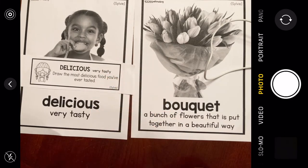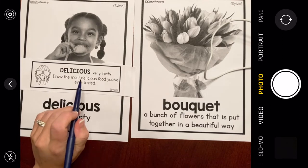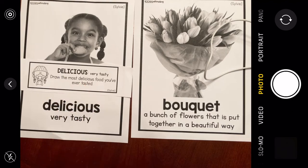The most delicious food? Well, the most delicious food I've ever tasted has to be... You know what? My favorite kind of cake is called cherry chip cake. It's the most delicious, and it has cream cheese frosting on it. It's so yummy. All right, that's the most delicious food I've ever tasted. What's the most delicious food you've ever tasted? Pause the video and think of the most delicious food.